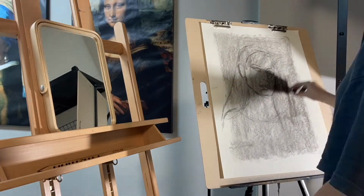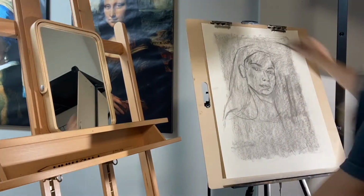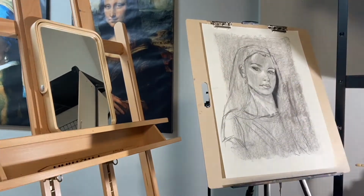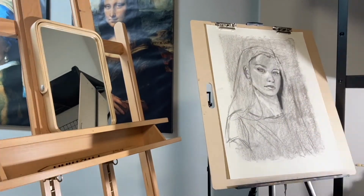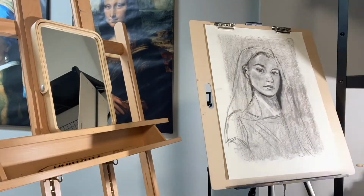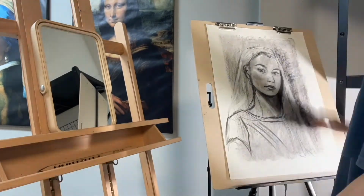The reason why I did that one on such small paper was just because I couldn't handle that week anymore. I didn't want to put hours and hours into another drawing of my own face. It's very intimidating staring at your own face and trying to do these drawings, but yeah, it is what it is.